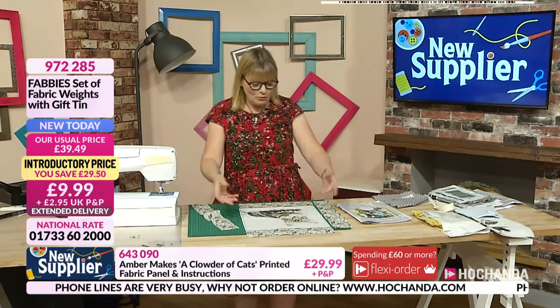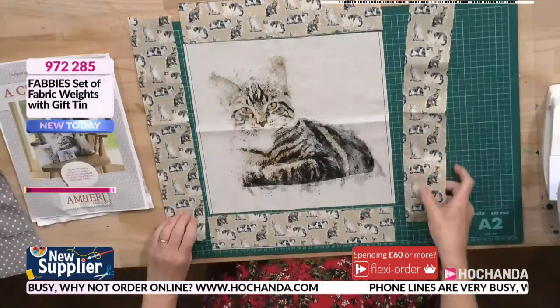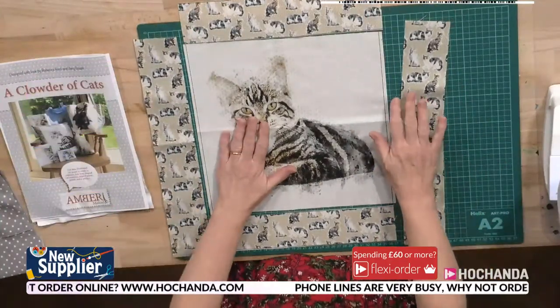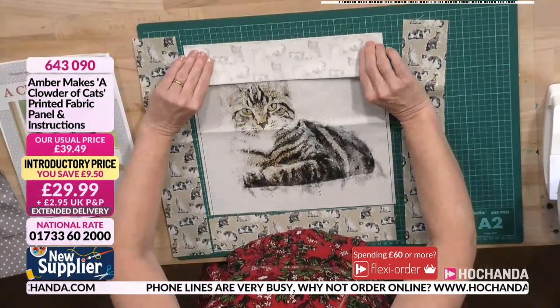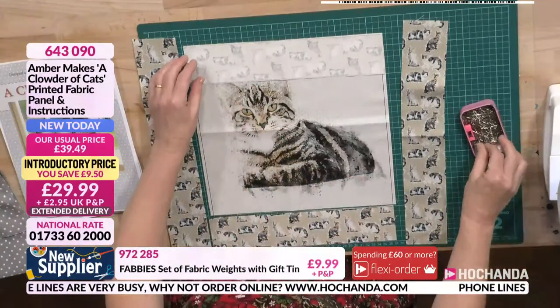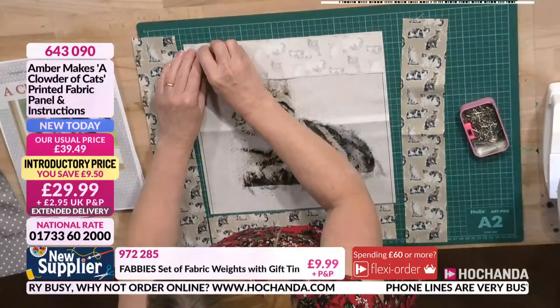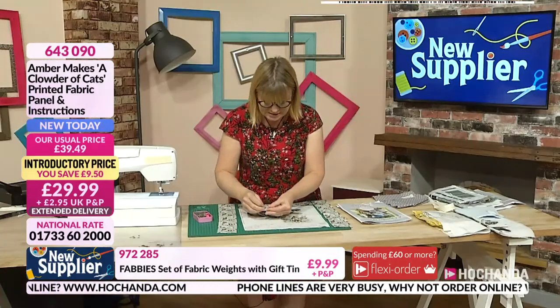Okay. So what you do to start with is, now I've laid them out, it looks like that doesn't fit, doesn't it? Looks like I've got it wrong, but it isn't. It's because what we're going to do is sew the top in place, pin it in first. And what sort of seam allowance do we need to think about? It's all in the instructions, but for the cushions, it's a 1 centimetre seam allowance.